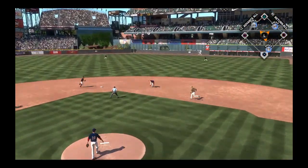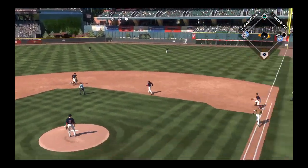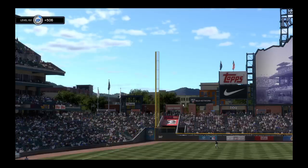On the ground to second base. This could be two. To second for one. For Clark to complete the double play in the inning.